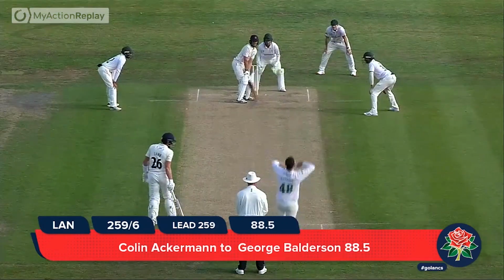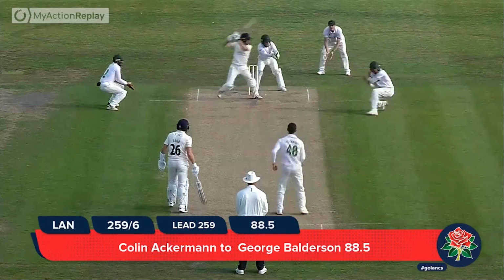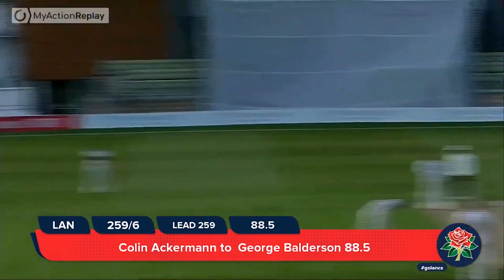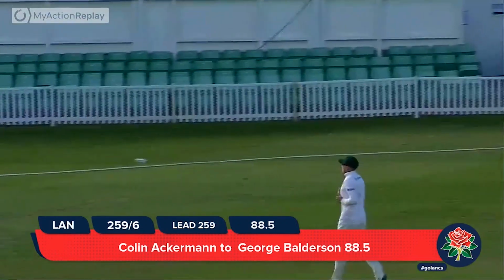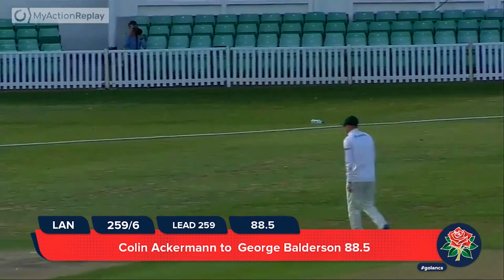Slightly open stance. Alderson in, and in goes Ackerman. Bowls to him. Nothing open at all about that shot. Dropped a little bit short. He rocked back and punched it away off the back foot through the offside for 4.